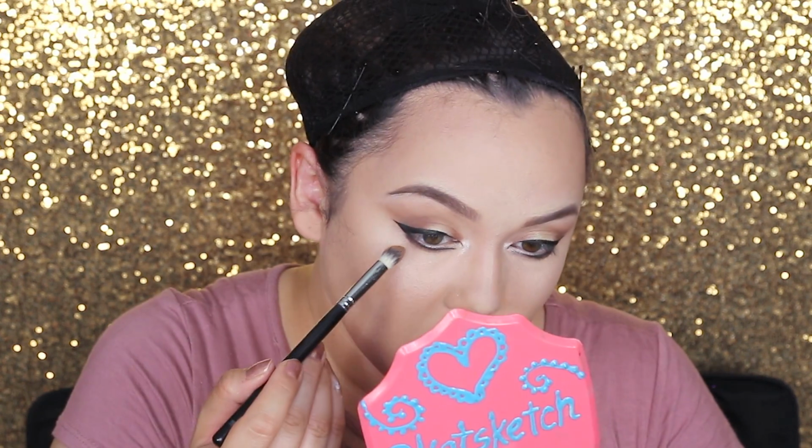Getting that matte black eyeshadow wanted again and dusting on the top outer corner of our lids. Getting the Makeup and Chill color with the blending brush and blending that bottom lash line as well. But now it is time to curl our lashes to prep our eyelashes for some falsies. Like I said, I'm going to curl them and put some mascara on the bottom eyelashes and on the uppers.